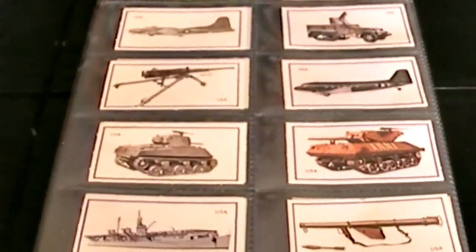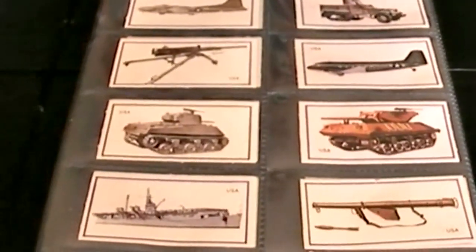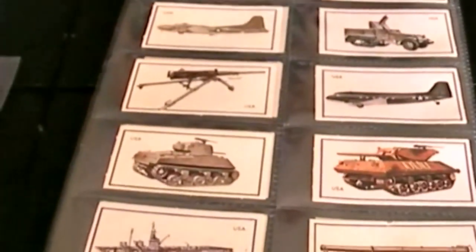Hello, YouTubians and internet adventurers. Here I have another exciting set of World War II weapons. This particular one focuses on weapons of the USA. So I'm sure a small portion of you might be interested in these particular ones.